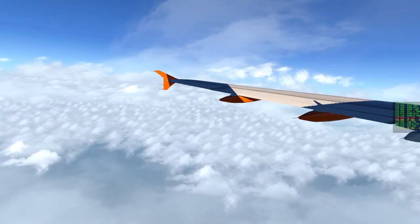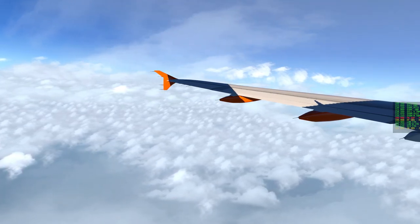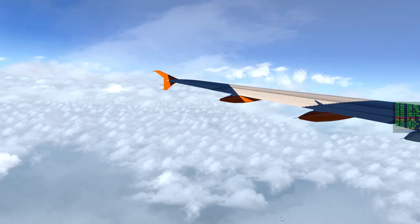Ukraine International 112, turn left, heading 040 degrees, climb flight level 350.